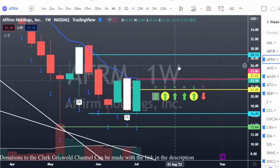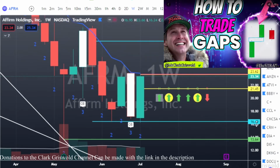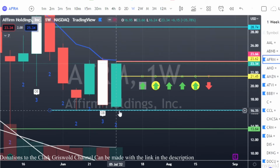So the weekly has a 2 down that finished green, and this looks like a very strong bullish bar here. So we broke down on Friday, and then we trended all the way back up. We almost came back up to another outside bar, but a 2 down finished green. It's a failed 2. Okay, so our trigger is at 23.66.